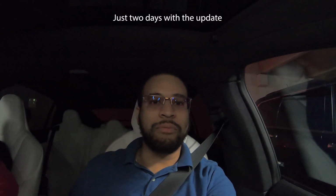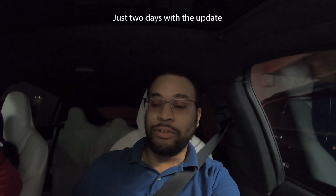Okay, before we get into the dashcam viewer, I want to point out that, again, this is a quick overview of our observations. So it's not going to be an extensive review of how the car does over a couple days because we're flattening the curve.